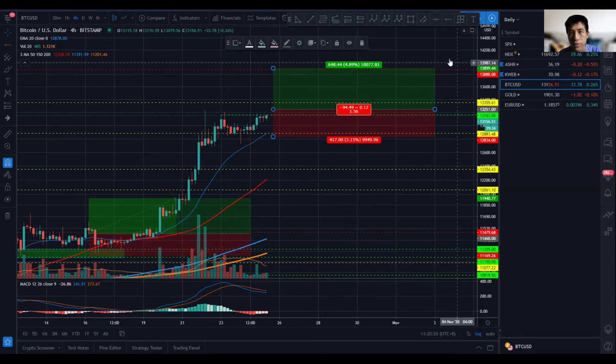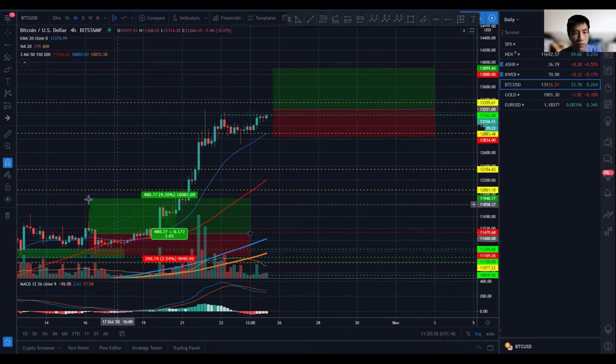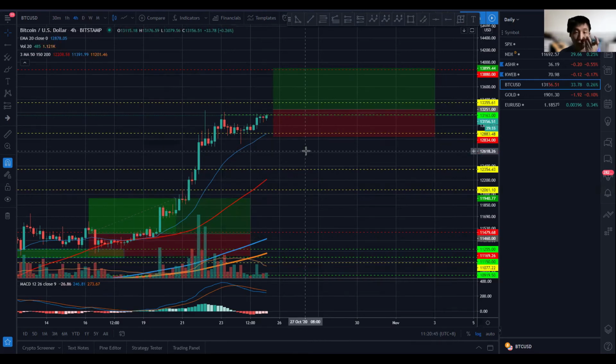The key resistance I see above here is near the 14,000 mark. So I'll definitely be more cautious if price reaches there and there is a clear and strong rejection. Then that's where you could potentially take some profit and leave the remaining to run. So for me, I'm still trailing my stop loss over here with this trade setup that I've entered. How far it can go, I do not know, but let's see how price reacts to it.